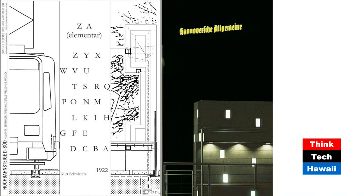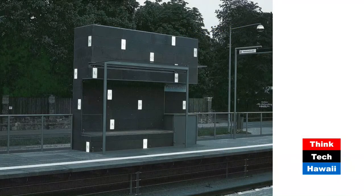And as Martin says, if we go to the next picture, it kind of looks like fireflies. I've never personally seen fireflies, so I can't say that it looks like that. But there are the letters, which you can kind of see, which light up and pay homage to Schwitters, the original crazy Dada poet.